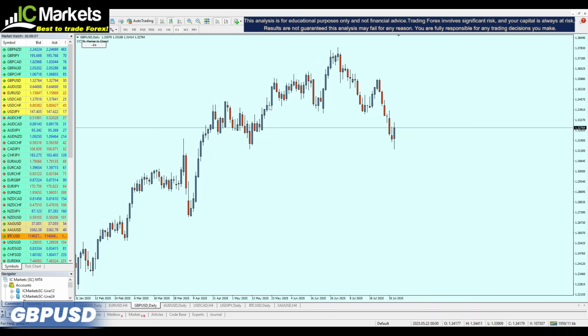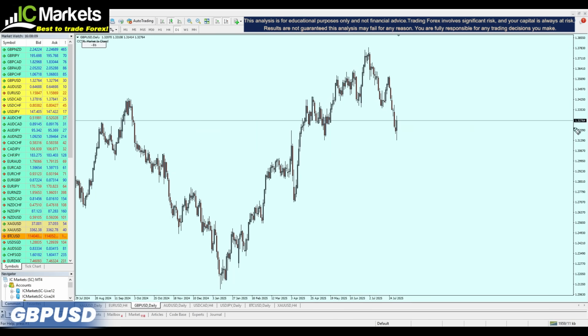Alright, so now for the Pound USD, as we can see right now, we had based on the daily chart a head and shoulders pattern that recently has just been completed. Therefore, I'm recommending to consider selling the Pound USD as soon as possible once it retests the broken level of support at 1.335, which was also in the past a resistance.